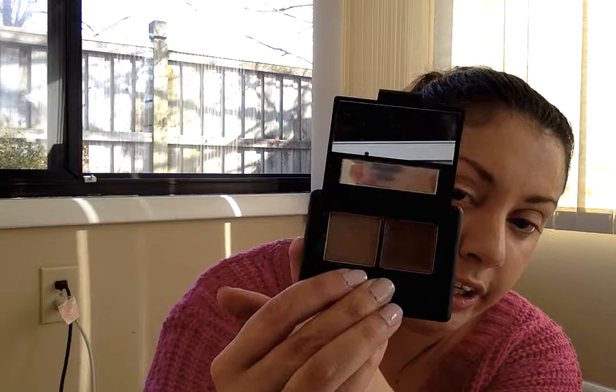And they're really inexpensive. It was about maybe like $3, but it just has the cream brow shade and then a shadow shade to fill in. And it comes with a little mirror. So I really adore this right now. It's probably my top favorite thing. So yes, that's one of my other favorites.